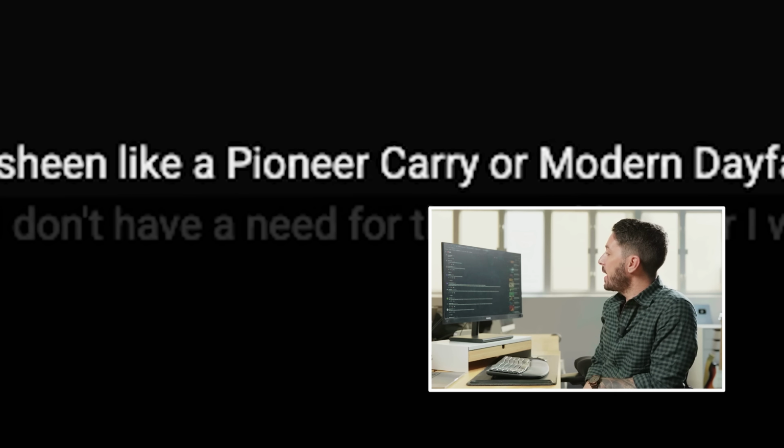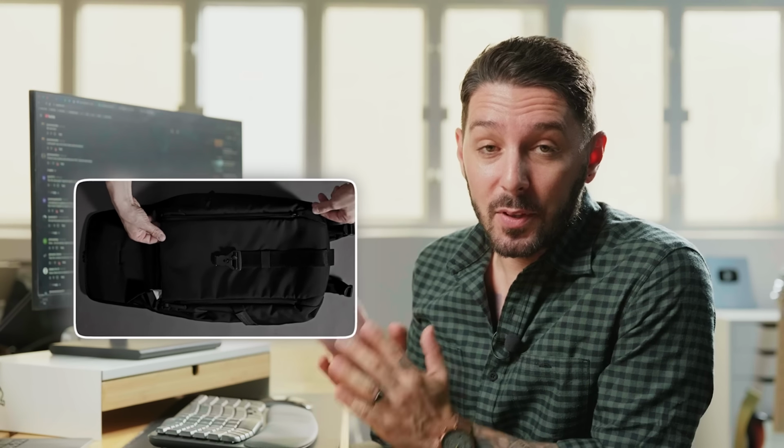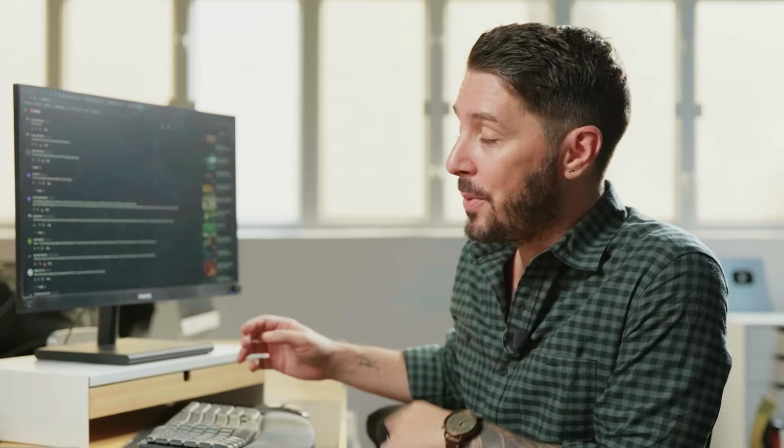"I really look forward to the day a Firo bag comes out in a sleek fabric with a sheen, like Pioneer Carry or Modern Day Fair." Preach, brother. Those fabrics are so nice. Pioneer uses their custom Mandarin ballistic, and Modern Day Fair is now using the Velocity ballistic. Ugh, those fabrics are so gorgeous. And one day, I hope to offer all Firo bags in all awesome fabrics. We're not there yet. We gotta grow. But I'm with you. If I had 3 or 4 top fabrics to choose for Firo, that Modern Day Fair one would definitely be up there.